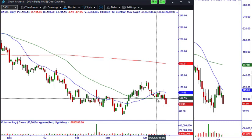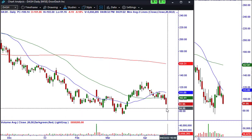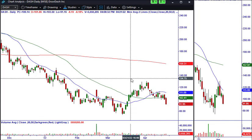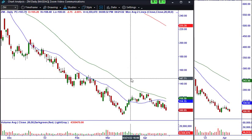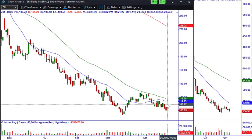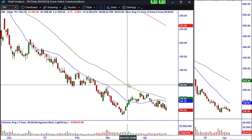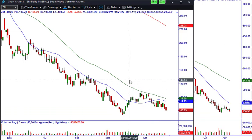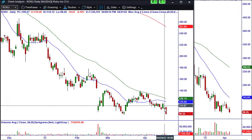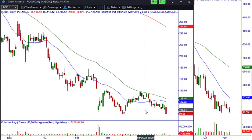Dash, a little bull sandwich there. Breakdown, price void, sell setup, 180 reversal on the weekly. There were so many beautiful short setups today. It was like a mania. Another bull sandwich here, breakdown, sell setup. They were all over the place. So we shorted that. We shorted Roku, same. Not a bull sandwich, but green bar ignored.